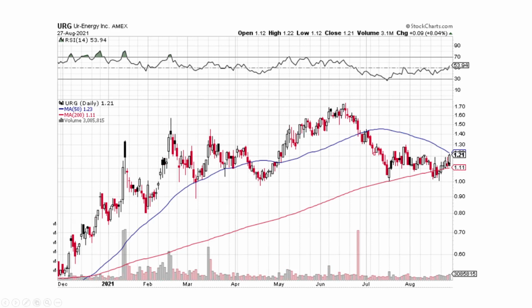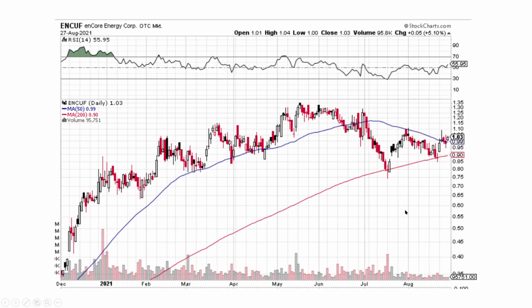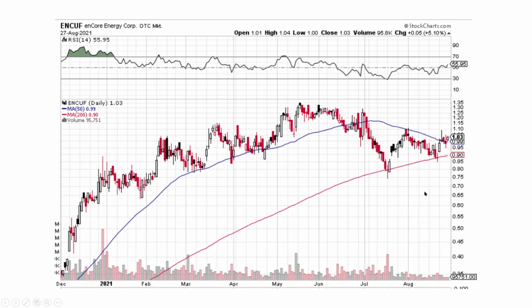URG, bullish engulfing, probably going to move higher here. Denison Mines, almost a bullish engulfing, but it looks good. Looks good. We had a bullish engulfing here, so there is one in there. Encore Energy, coming on back.